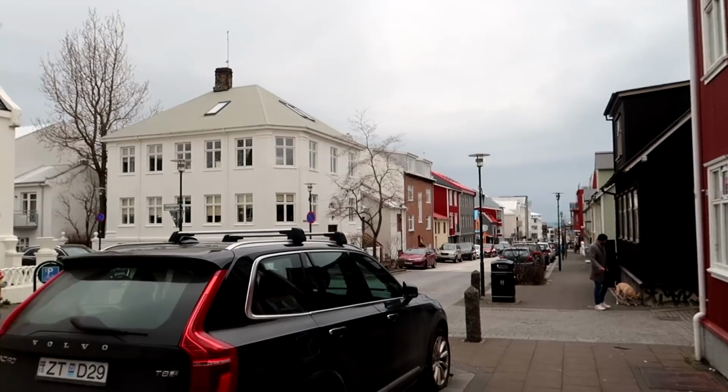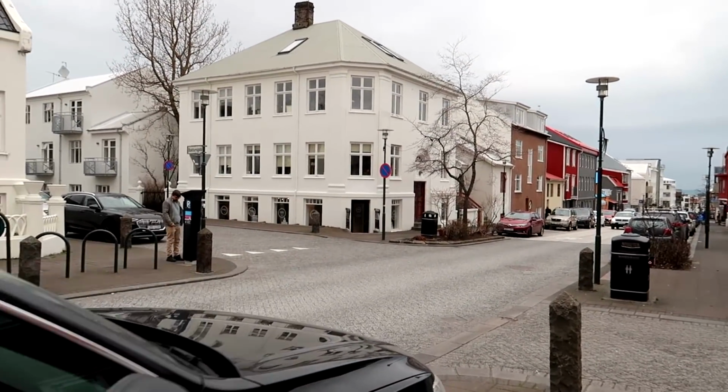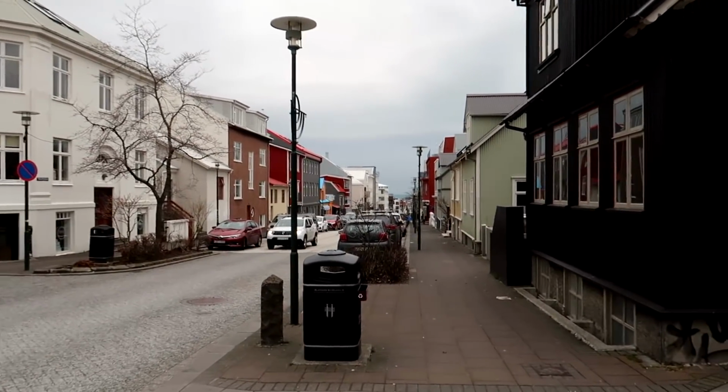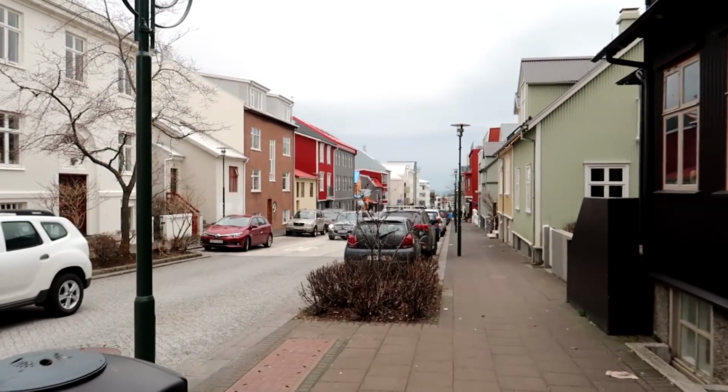Really nice. Obviously last night I got a little bit of footage down here, and check out that vlog from yesterday if you've not already seen it, the day 1 vlog from Iceland, because I went to the Blue Lagoon yesterday, which was absolutely amazing. Along with that, so many other great sights as well.